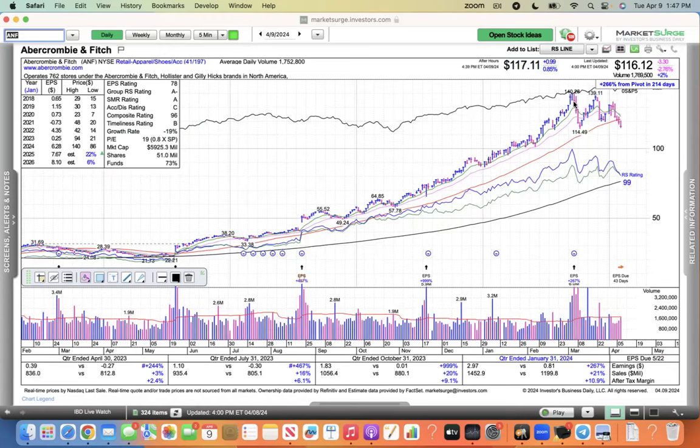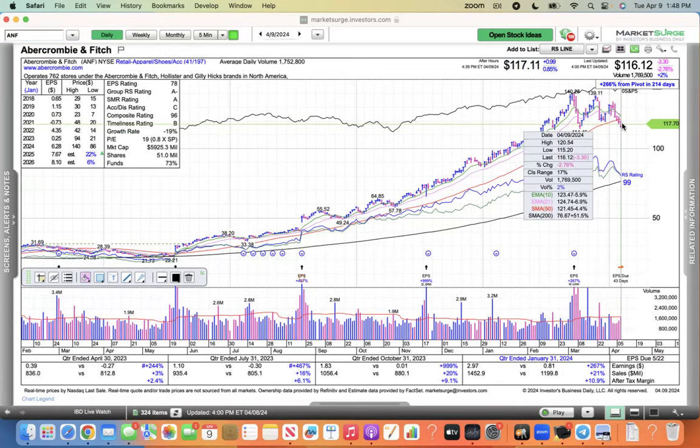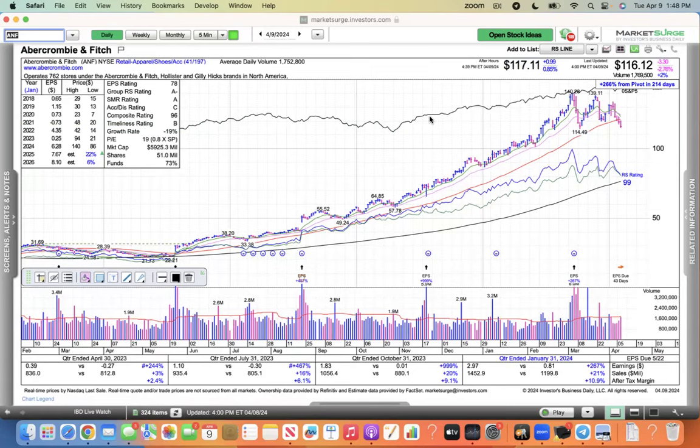Abercrombie and Fitch, once again, this looks bad. Below the 50 now. Just maybe it had its big run. People call this a double top. You can call it whatever you want. It's just below its 50, and I don't like it. So I'm not even entertaining that stuff.